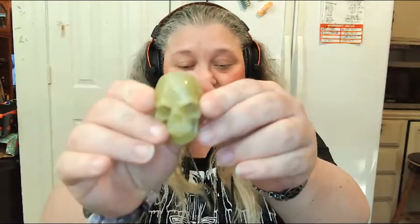Next is this lovely crystal skull. And there's a lot of puns that can go with this. The movie The Phantom, of course, with Billy Zane. And then, of course, the biggest one of them all, Raiders of the Lost Ark. Come on now. I am, of course, a movie buff. So, hello. I love the crystal skulls anywhere, period.